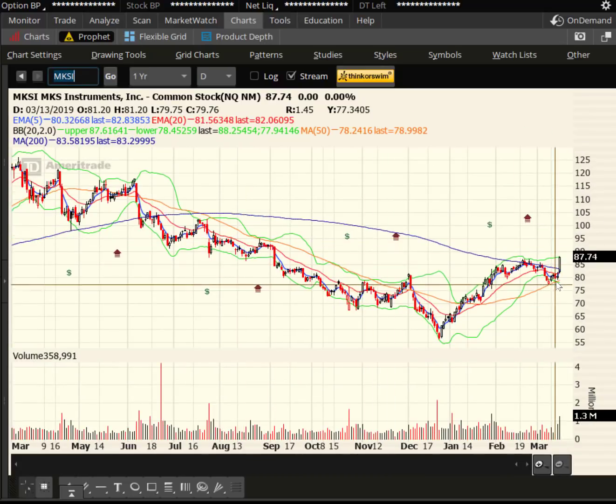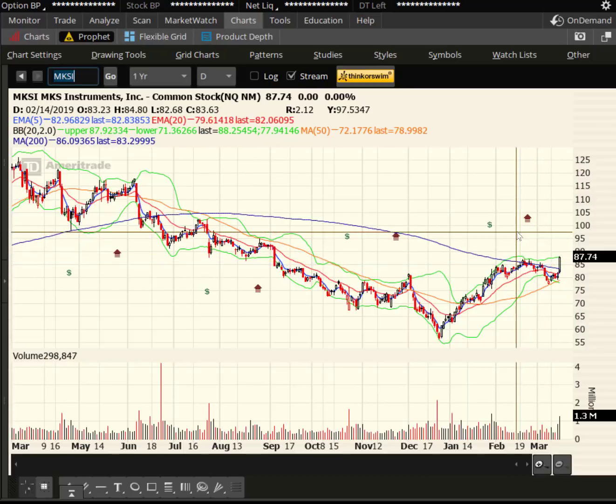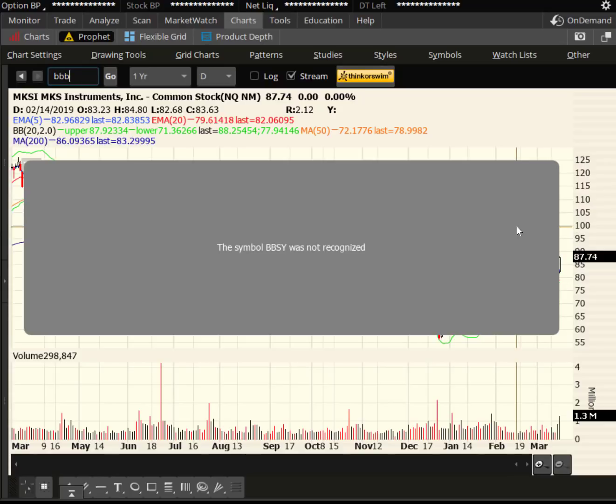MKSI had a move on Friday as well. It not only regained moving averages, it closed above the previous high. I mean, the next target, 100, 15% or 13% higher. That's pretty steep. Nice big potential.